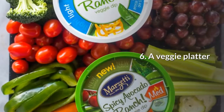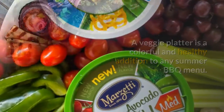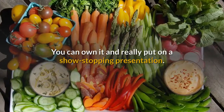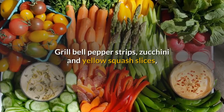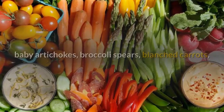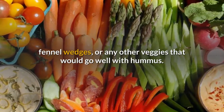6. A veggie platter. A veggie platter is a colorful and healthy addition to any summer barbecue menu. Of course, you don't have to try to hide the fact you're eating veggies in place of meat. You can own it and really put on a show-stopping presentation. Grill bell pepper strips, zucchini and yellow squash slices, asparagus spears, blanched Brussels sprouts, baby artichokes, broccoli spears, blanched carrots, fennel wedges, or any other veggies that would go well with hummus.